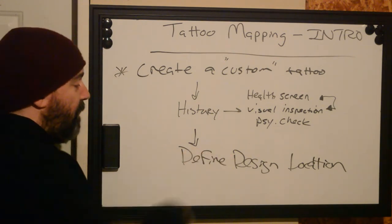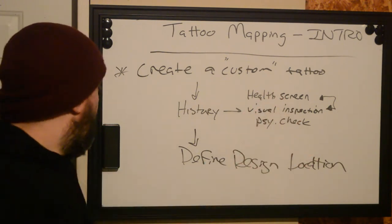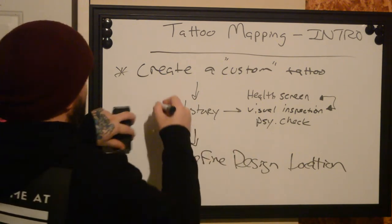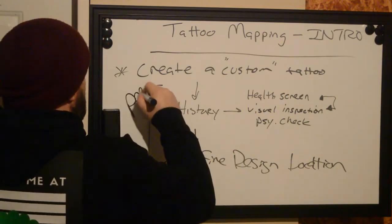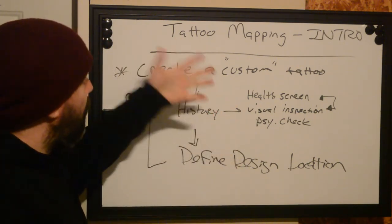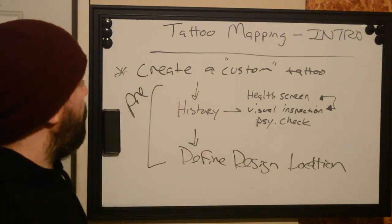Anyways, so we're going to define the design location. What does that mean? We want to figure out where the design is going, right? This is the pre-stage, so if you want to take a screenshot, this is what we're going to do before we get into the actual process of gathering other things to do the artwork.